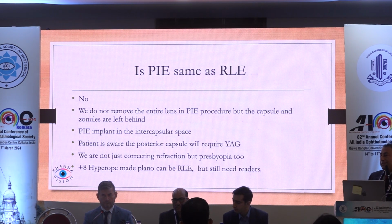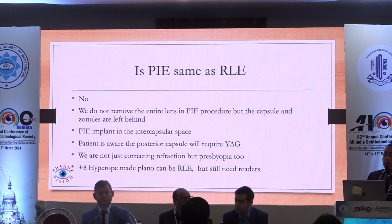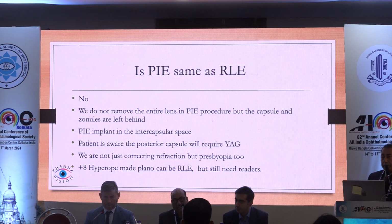And remember, PI is not the same as RLE. RLE is a misnomer to begin with because refractive lens exchange means we are exchanging the entire lens, whereas in PI, we know we are leaving the capsular support and the posterior capsule behind. So it's easier already for patients to understand since the posterior capsule is there, and when we YAG, what structure are we applying the laser to.